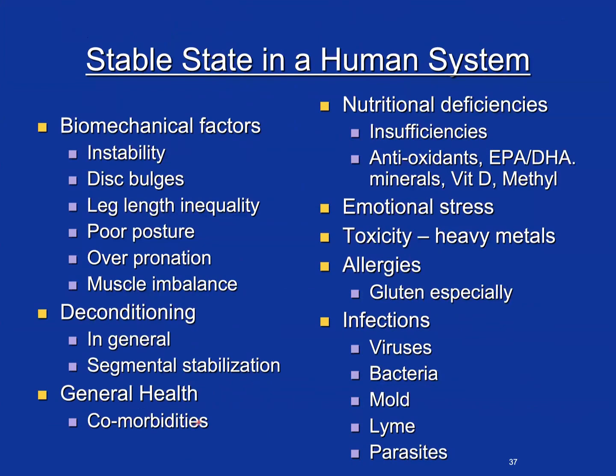Now, this next slide is kind of scary, but it just talks about all the things that are involved in a stable state. Ligamentous instability, poor posture, overpronation, muscle imbalance, deconditioning in general, segmental deconditioning in the spine, general health, nutritional. In our world, it's usually insufficiencies, usually of antioxidants and essential fatty acids, and especially vitamin D, and methylfolate and methyl B12, emotional stress, which changes physiology tremendously, toxicity from heavy metals, allergies, gluten especially, and chronic infections from viruses, bacteria, mold, Lyme, parasites. We talk a lot about these in the seminars.